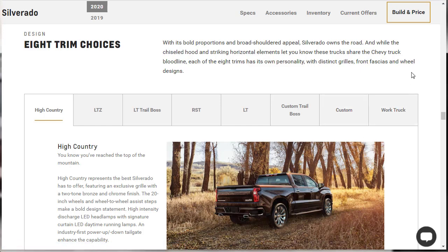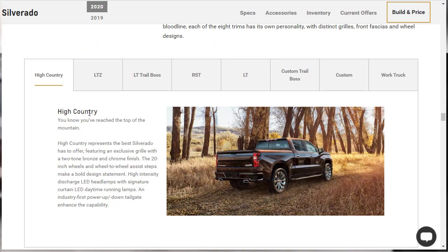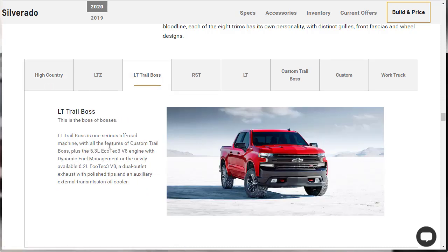Here's that High Country, and it gives us some details and information about what the High Country is. Here's the LTZ. Right, the LTZ gets the chrome bumpers, the grille, the mirror caps, the door handles. A lot of chrome on the LTZ. 18-inch bright wheels, outside heated power adjustable power folding mirrors, and all that, plus the leather interior. So yeah, that High Country to me seems to be the fanciest, most luxurious Silverado 1500 that you can get. There's that LT Trail Boss.